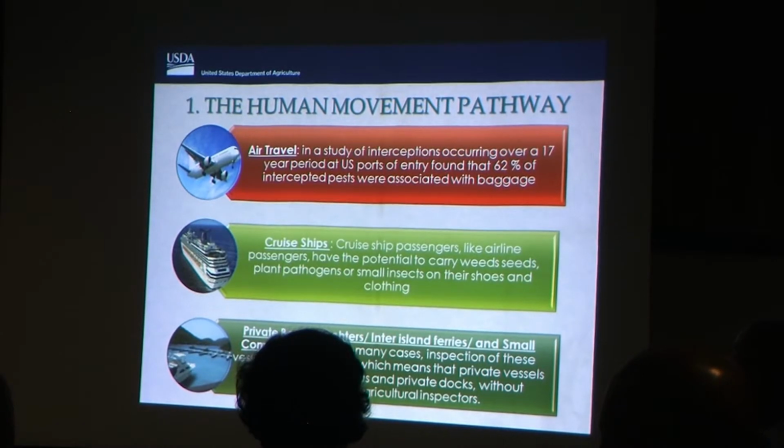Cruise ship passengers are very similar to airline passengers. They have baggage, and they have the potential to carry weed seeds, plant pathogens, as well as small insects in their shoes and their clothing. And the thing that makes cruise ship passengers so important is that they island hop. They don't just visit one island, they move around. So you have the ability to spread pests in several different countries or islands.